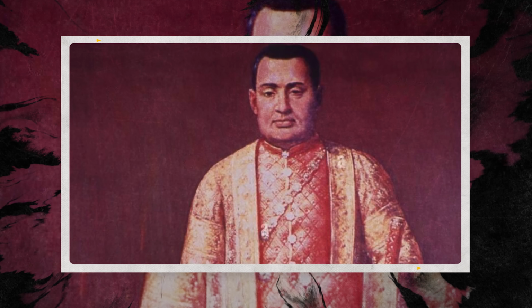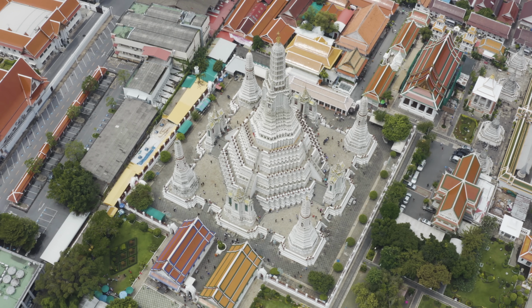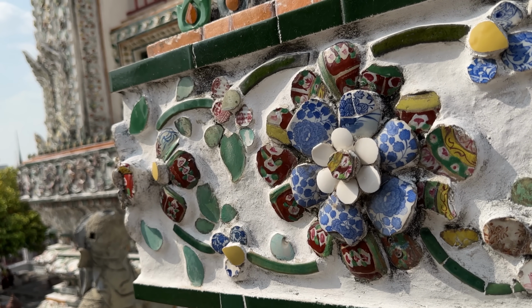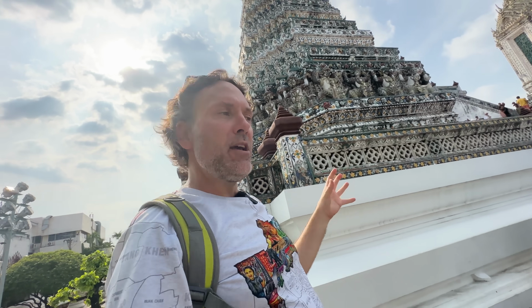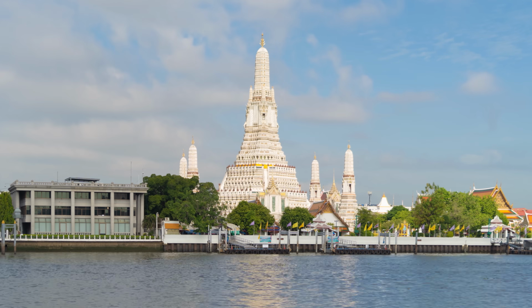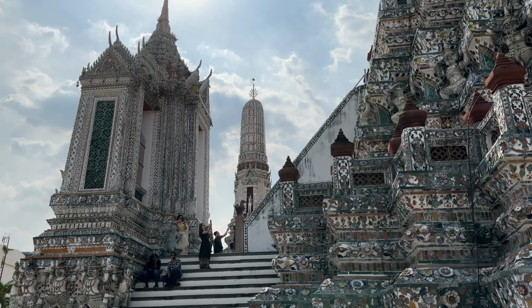And then in the mid-1800s, King Rama III did some major renovations here. He extended the height of the spire to what it is today, and then he really spearheaded all of the porcelain that got added because he thought that it would make this place shimmer in the morning light, and he was right.